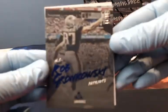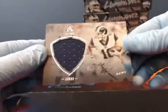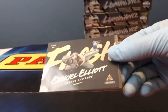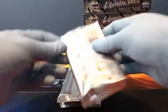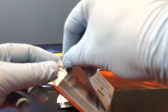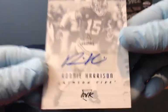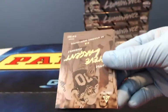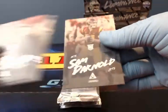Gronk, 87 of 99 blue. And a jersey piece, it looks like, for Cooper Kupp. Flash Ezekiel Elliott insert, Lasley, Tate, and Jefferson rookies. Michael Gallup Gold, Ronnie Harrison to 249. Steve Largent, Vintage, Chubb, Darius Guice, and Darnold, rookies.